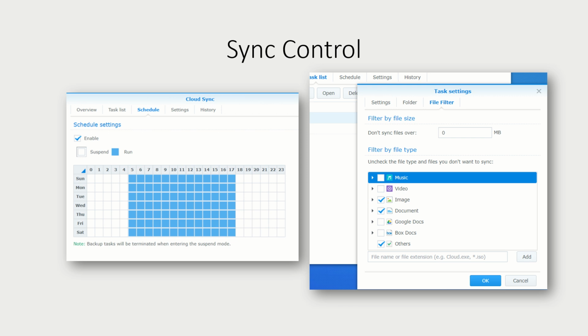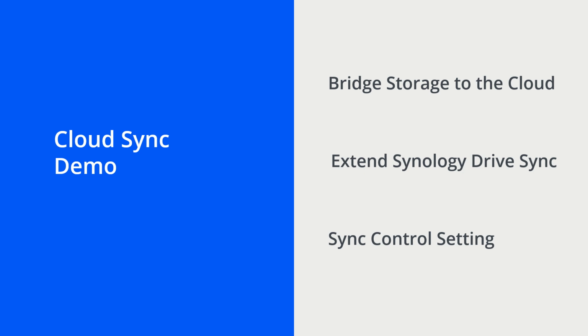Sync control. It's important that the IT admin has control over when synchronization will happen and what type of files will be synchronized. So again, I'll mention that in the demo, which is coming up right now. So a demo of Cloud Sync.